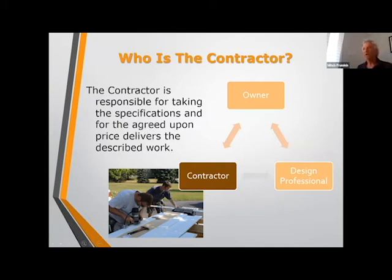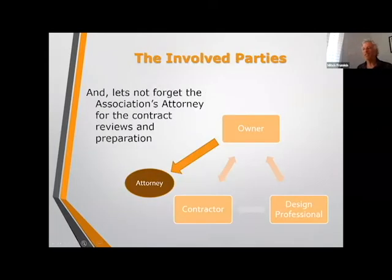So I don't know how I got off on that and who's the contractor, but the next is the involved parties. And let's not forget the association's attorney. The reason I say that is because the attorney is the one who reviews the contracts between the parties. For example, when we send a proposal to an association, our proposal has commercial terms in it. 99% of the time, the association signs that proposal, and it becomes the contract. In some cases, they have the attorney review the contract.